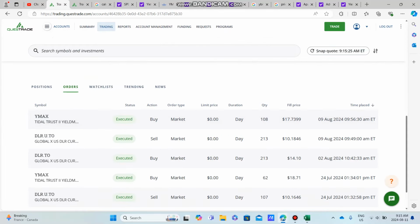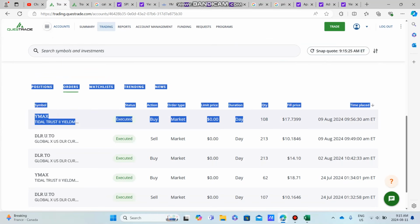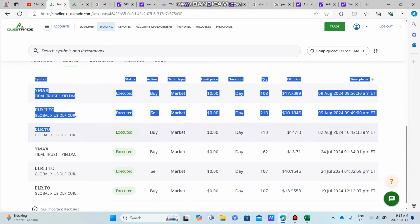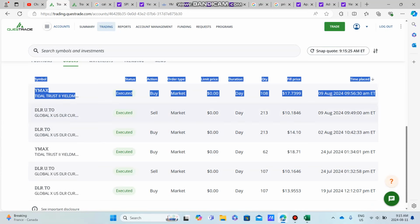But you can see where I bought here was 108 shares at $17.74, we'll say. And I did this using Norbert's Gambit, or something like that. Basically where you're taking DLR.to and you're journaling your shares to DLR.u.to.